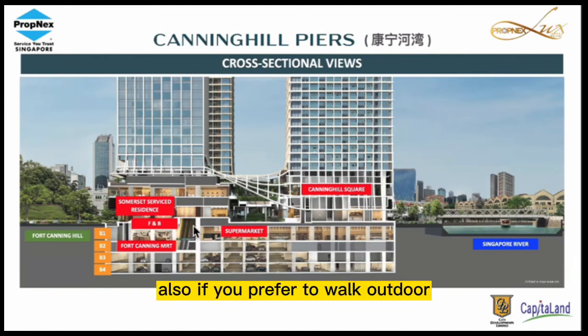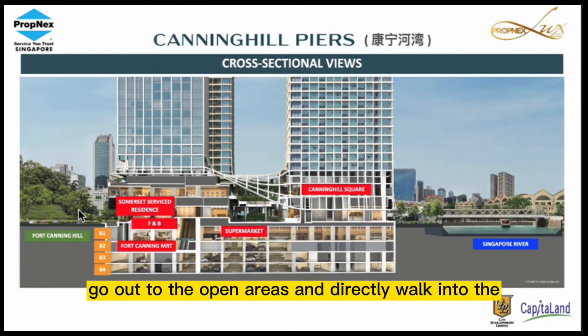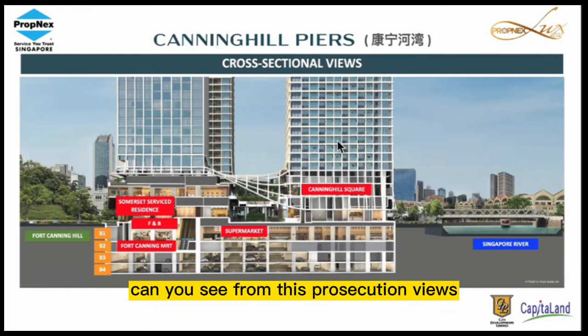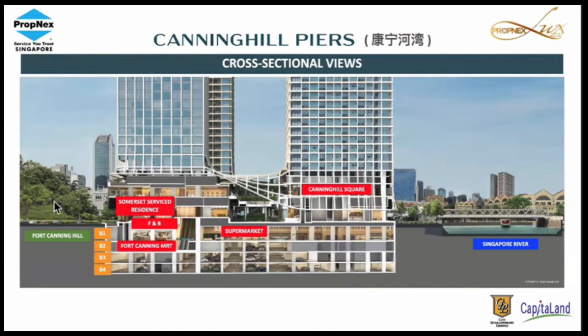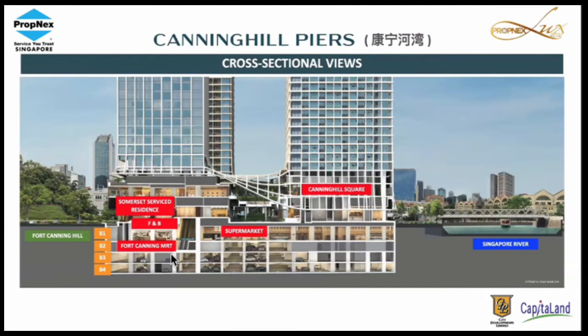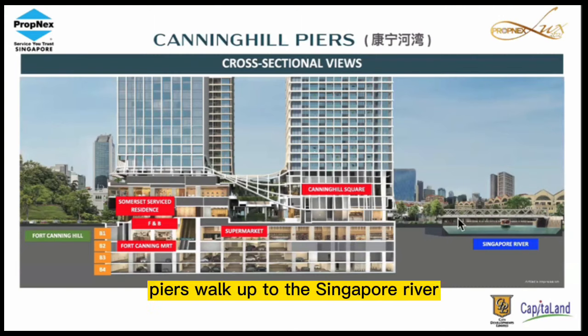And of course, if you prefer to walk outdoors, you can also walk down to level 1, go out to the open areas and directly walk into the Fort Canning MRT station. Most importantly, can you see from this cross-sectional view the connection from Fort Canning Park here? From Fort Canning Park, through the MRT station underground, you can come up to Canninghill Piers, and from Canninghill Piers, walk out to the Singapore River. If you walk further down, you can connect to Merchant Court and then to the Pearl Hill Centre. So this is how well connected we are.